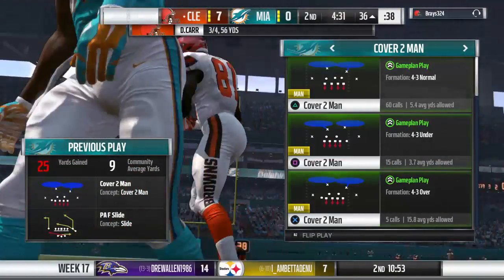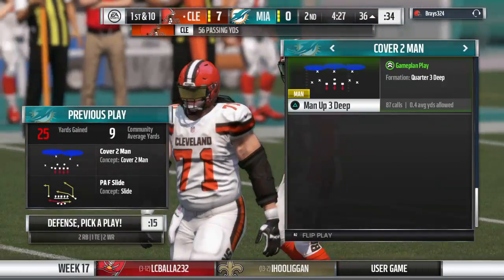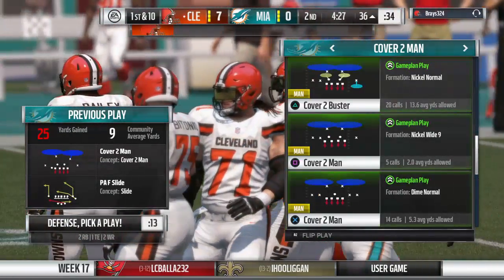How is I so open, bro? I had zones and man coverage. This is so many things to watch for when you play defense.